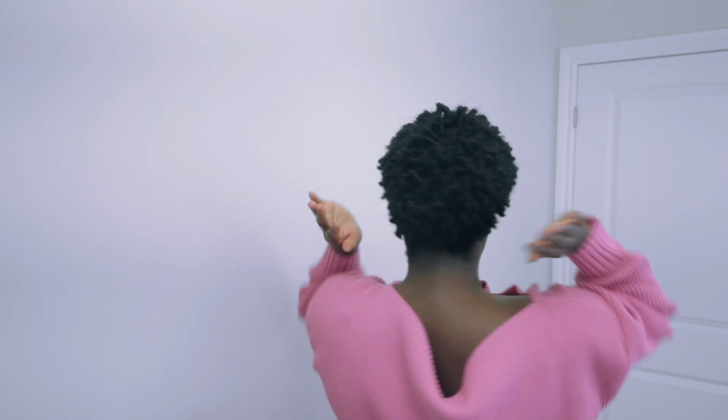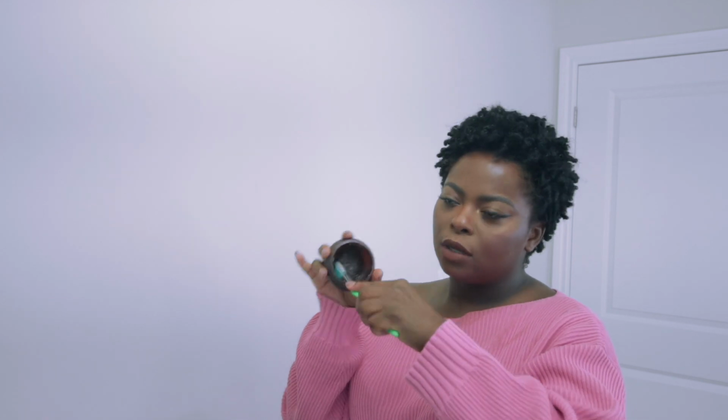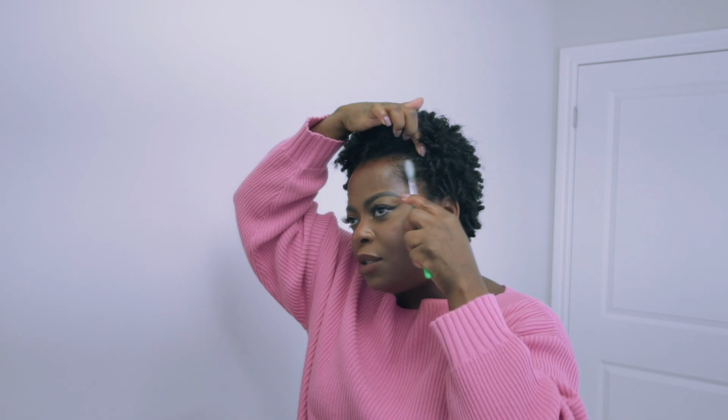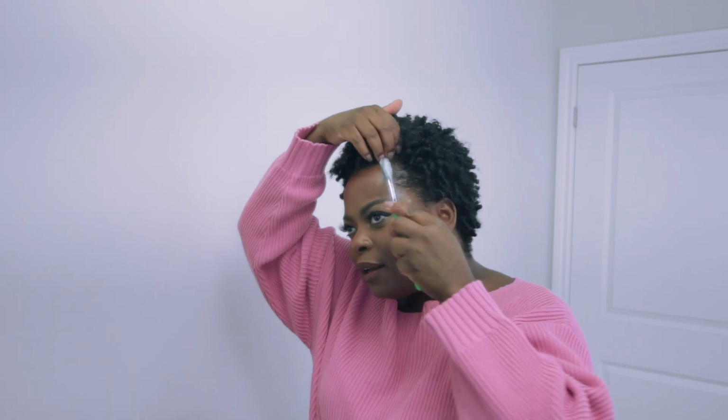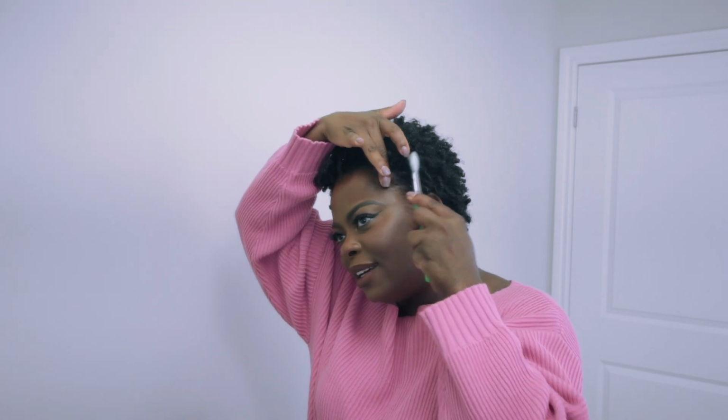Okay. And then next, I take my edge control, just a little bit. So try not to do it all the time if your edges don't need it. Usually what happens for me is the older my curls get, so around day 5, 6, 7-ish, I definitely need a lot more edge control because my edges are now, you know, acting wild.